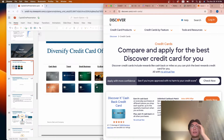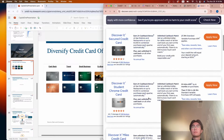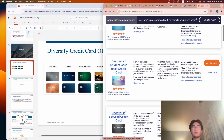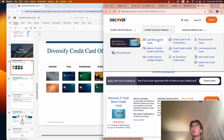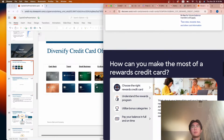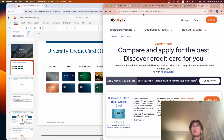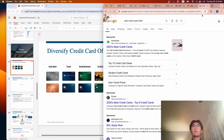That's it? Is that really it? Right, 1, 2, 3, 4, 5, 6, 7. Okay, that's not a lot. Let's get our rewards. Cashback. Okay. I'd imagine it to be more. Like, let's search best credit cards 2024.